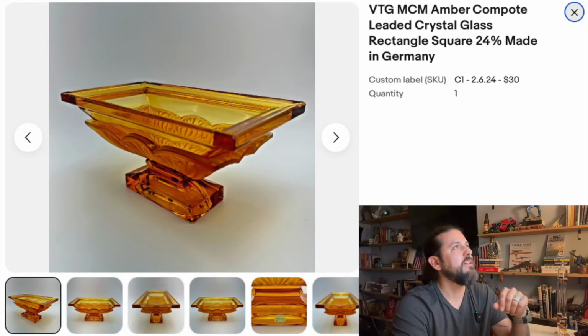I love this thing. And what makes a compote is that it is a serving dish. It's just like a typical general serving dish, but usually it's footed. So at the bottom it looks like it's raised, so it's footed. And sometimes they're lidded, sometimes they're not. In this case, this wasn't lidded.